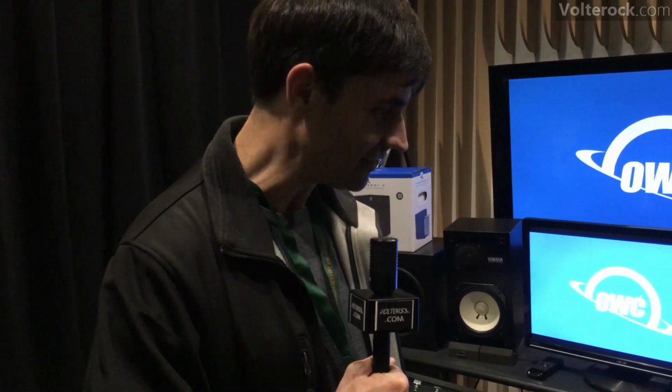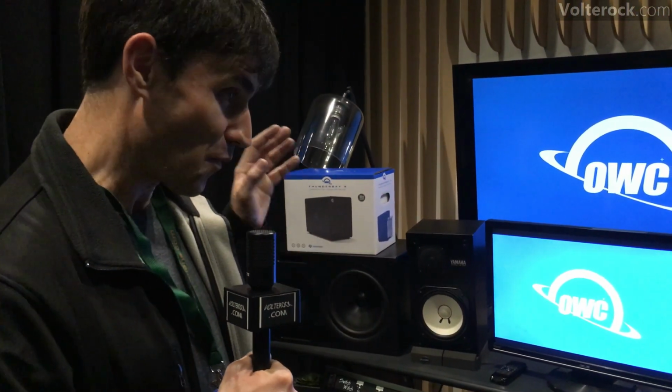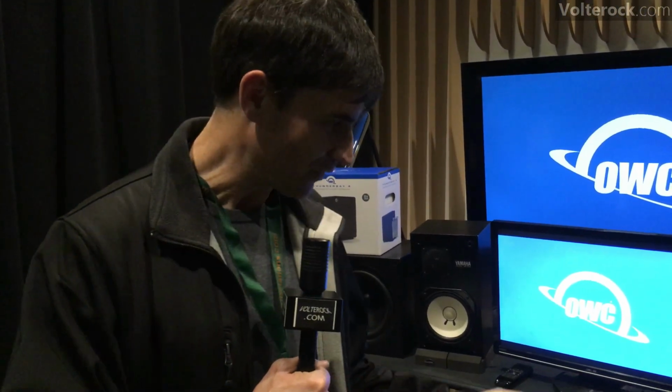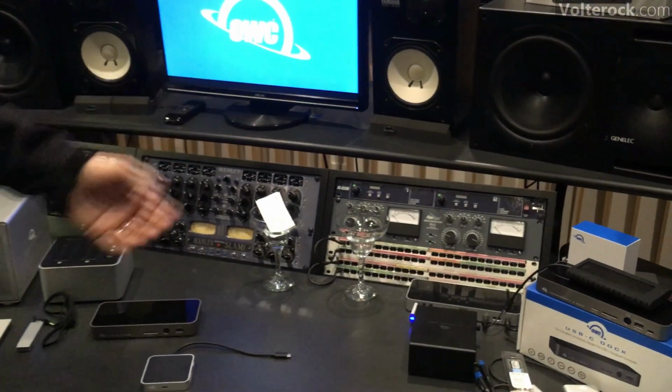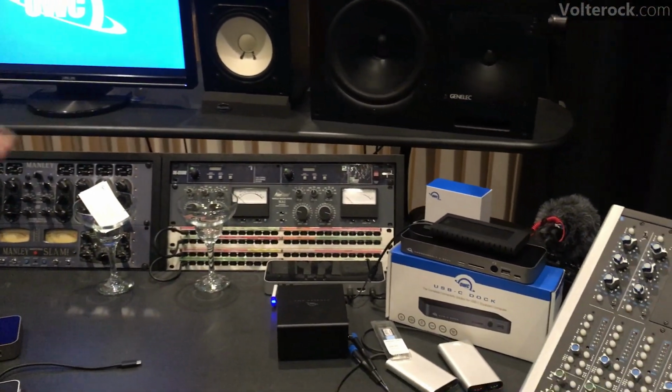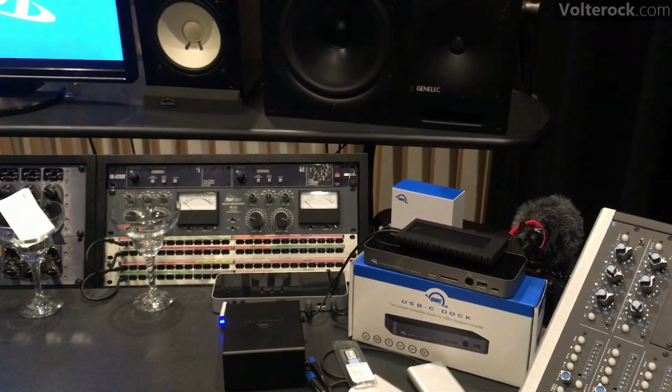And actually, it's kind of fun here. We're really excited to be at Indoors Expo, and the folks here in their studio actually have one of our Thunderbolt docks. So we didn't have to bring that one. That one was already connected when we got here. So it's an industry staple.